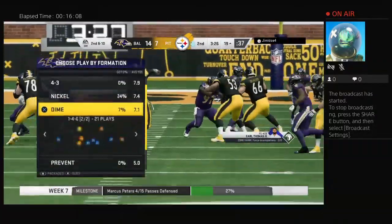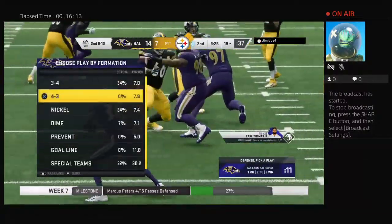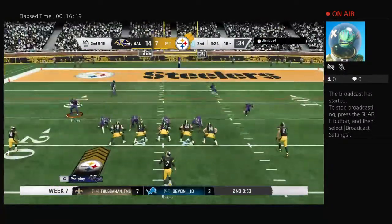Now, meanwhile, a pass that should have been intercepted, but it winds up falling incomplete. Brings up 2nd and 10. So they'll come up after the incompletion for 2nd down.